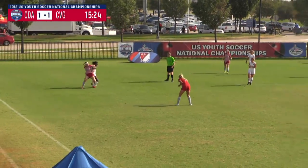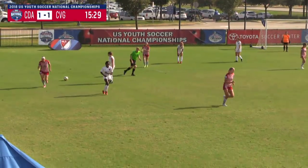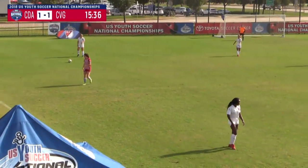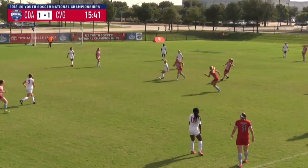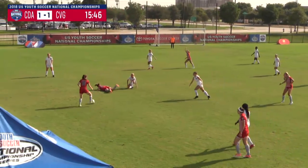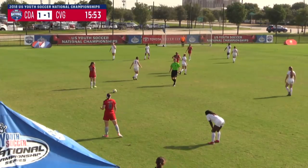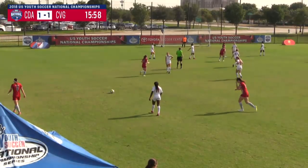Strong challenge by White. White under the challenge from a Century player, but she does well to stand on both feet and win the foul. Challenge not getting the ball. Sarah Sinnott, the player, hitting the ground. 2 or 3 fouls early on here by Lindsay Maya. She'll have to be careful going forwards.